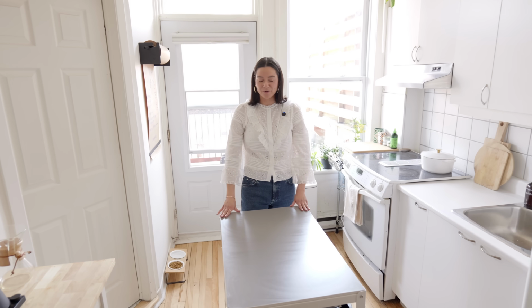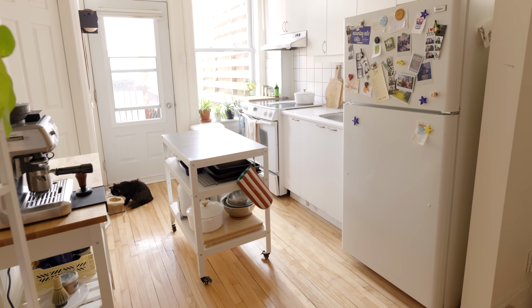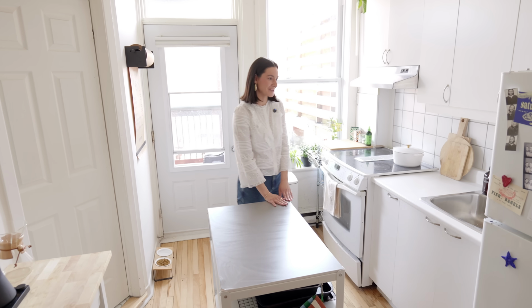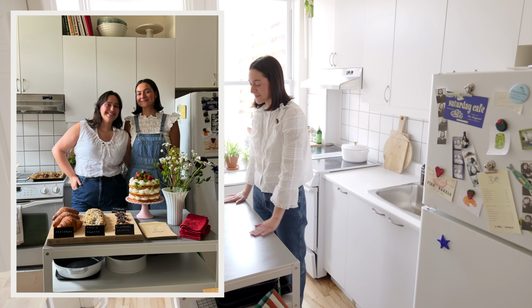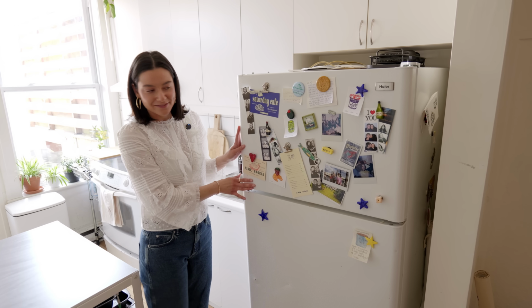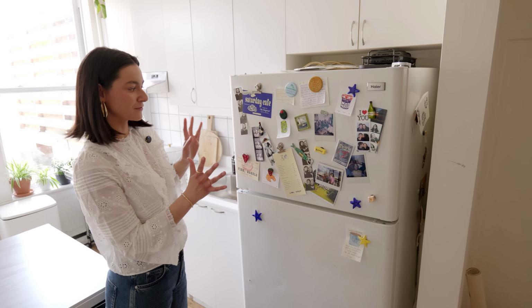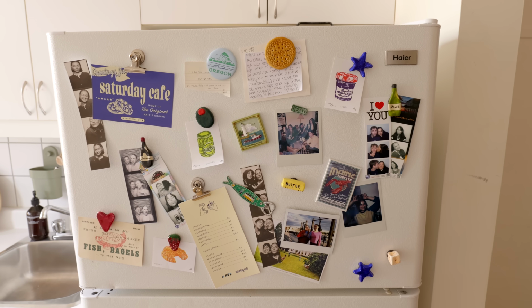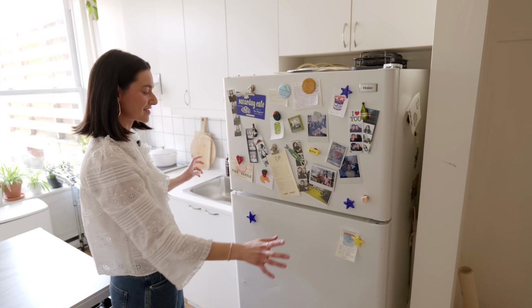This kitchen island I brought in because we're working with such limited counter space, so I really had to make it work. But usually there's a big pastry spread on here when we host our cafes. And then on my fridge, I like to fill it with as many photos of friends and family and postcards as possible. We have some notes and birthday cards from friends.